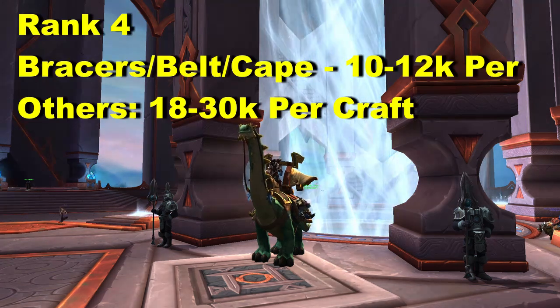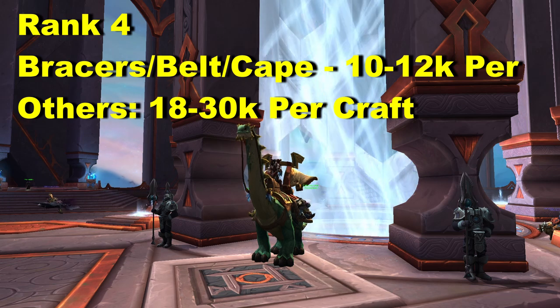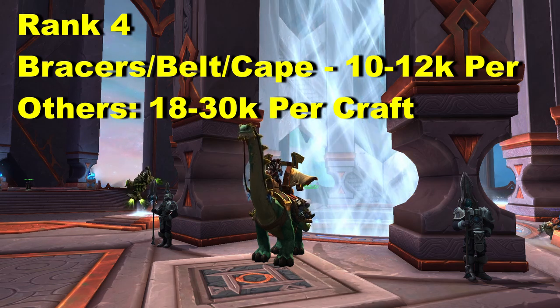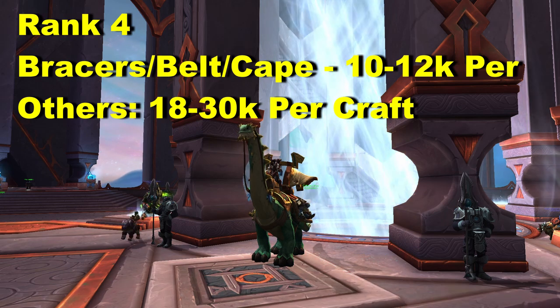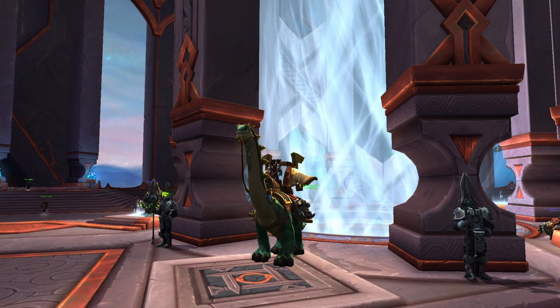So at rank 4, you're currently looking at roughly 10 to 12k profit per craft for the bracers, the belt, and the cape. And then everything else, you're looking at a US average of around 18 to 30k profit per craft. These have been absolutely insane recently on my server since the launch of Castle Nathria and Mythic Plus.